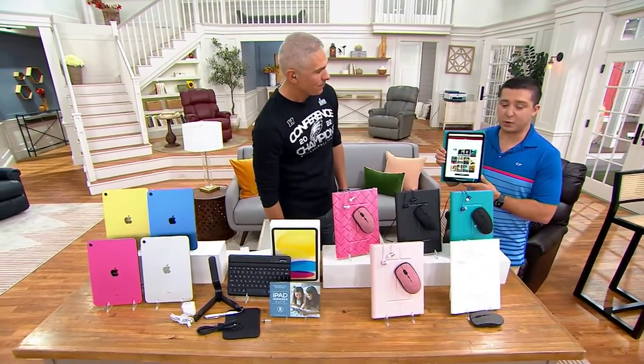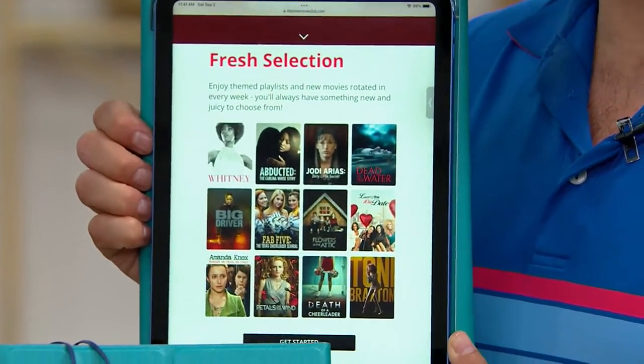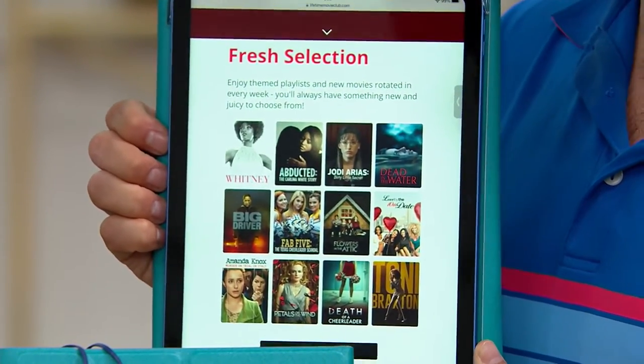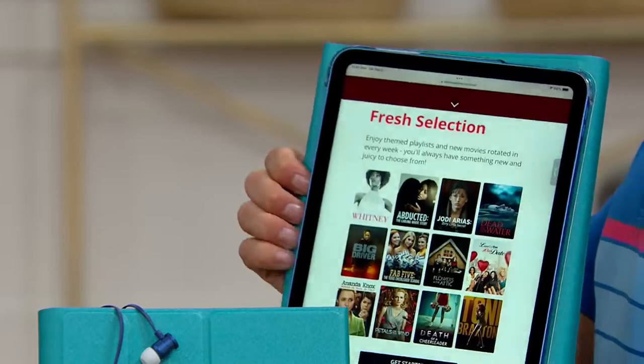So one of the things that you have included in that voucher is Lifetime Movie Club. For the next 3 months, these are some of the titles of the movies that you're going to be able to stream and watch on here. If you've been on the fence before about getting a tablet and bringing it home, it kind of becomes your little TV screen. I love the fact that you have the Lazy Boy, there's one right behind me.